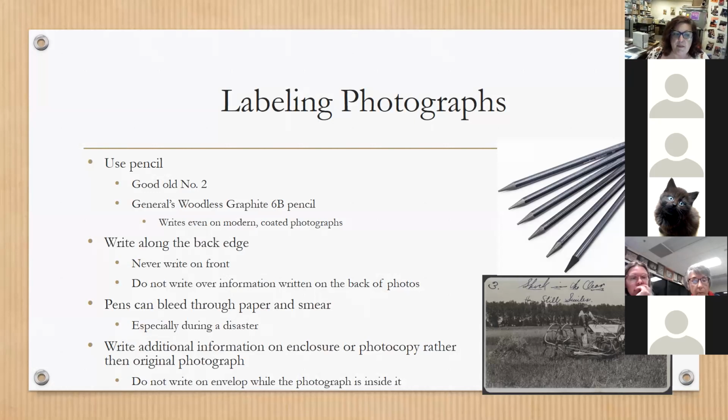Always write along the back edge. Never write on the front, like this poor photograph example on my screen. And do not write over information that is already written on the back of the photograph. Try to find a blank spot. If there are no blank spots on the back of the photograph, consider putting it into a paper enclosure and writing the information on the enclosure, of course writing it before you put the artifact in. You don't want to write your information while the photograph is in the enclosure.